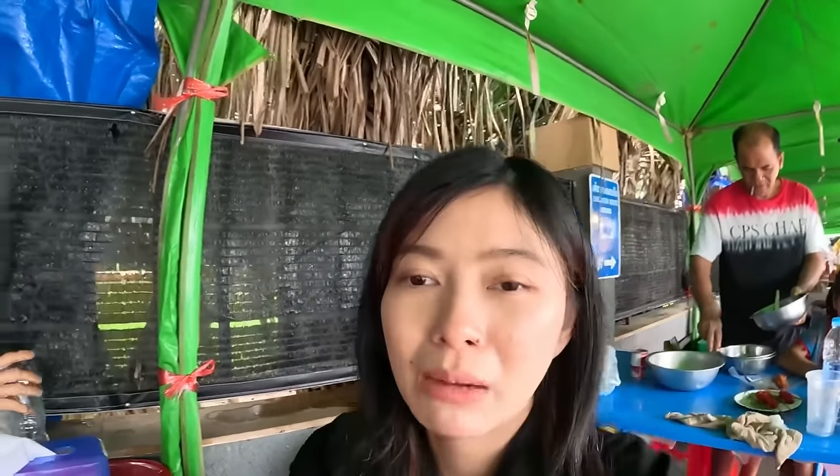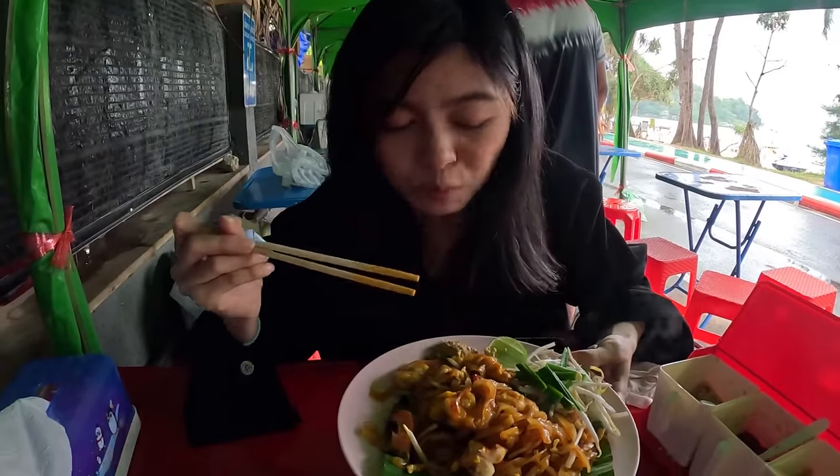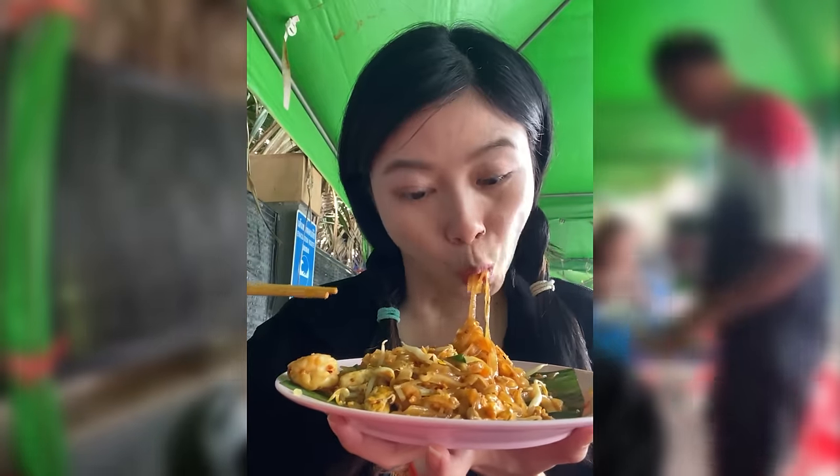We are here at one street food stall, and my mom ordered pad thai. The noodles are a little bit sticky and thick, and very chewy.